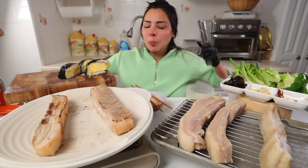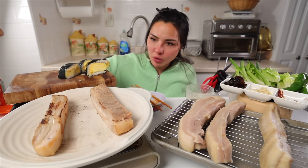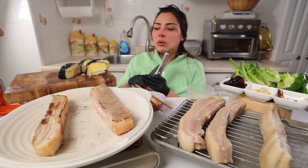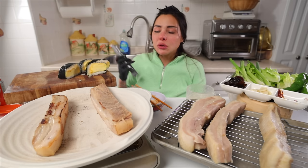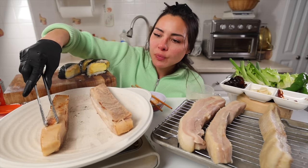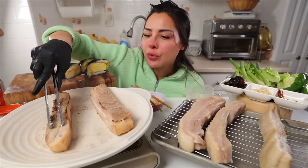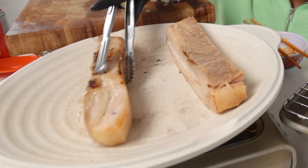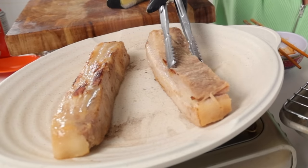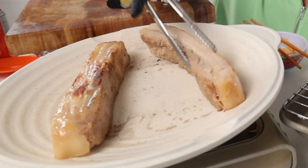I'm gonna cut it. It's kind of taking longer than the other one. The sugar is really catching. And it's definitely giving it more color than the wet one. Oh, it's definitely getting hotter a lot faster.